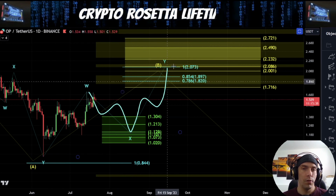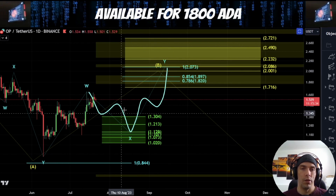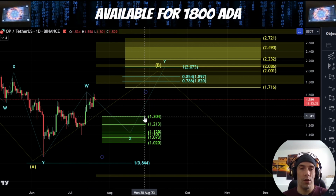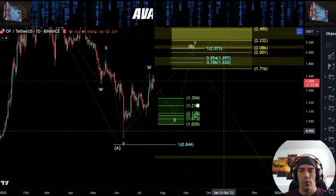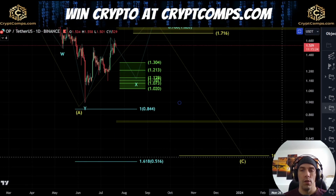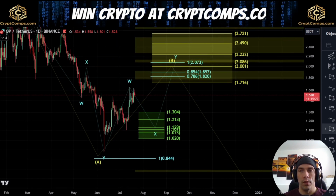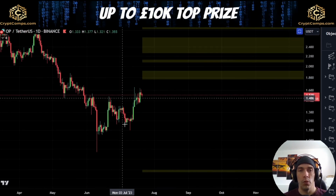So this is what we need to be on the lookout for here if we are looking for that bearish continuation to the downside. Any kind of 3-wave structure up here would mean that we are going to potentially see that continuation to the downside and could even look to push down as deep as this 0.54 as a C wave within this count.